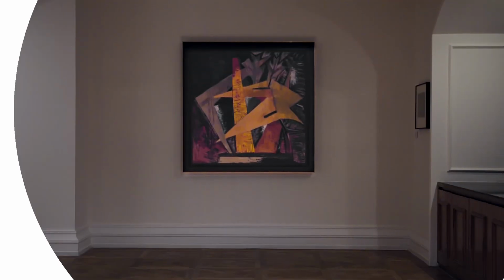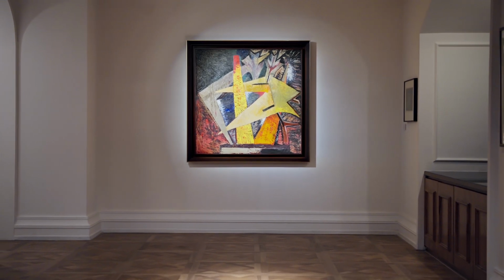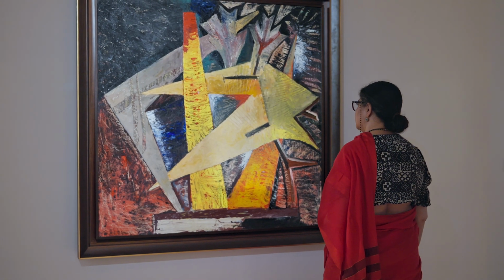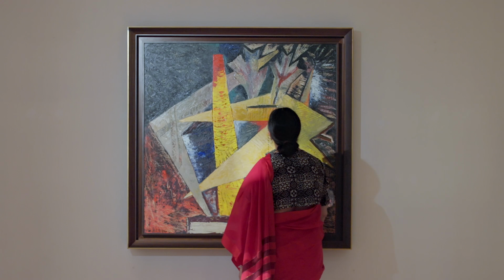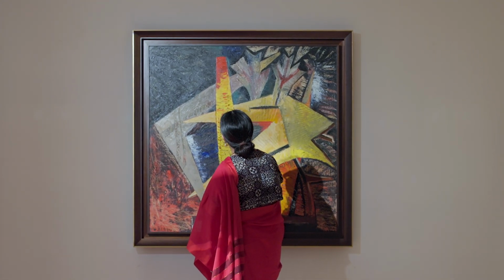It is a large canvas. It is something that marks a moment in Bakre's life where he does something so powerful, so striking. It's an iconic work. When I stand in front of it, I can almost feel the drums playing. It's that kind of power that comes out from the work, and it's just mesmerizing.